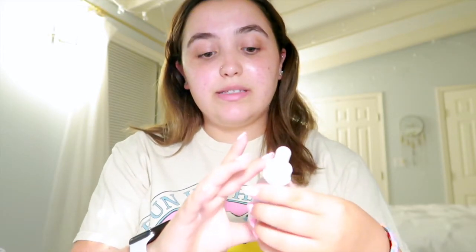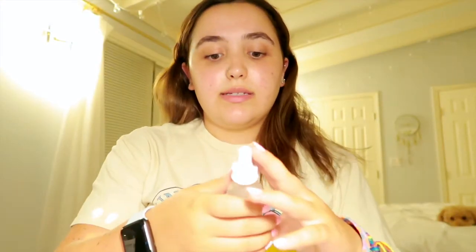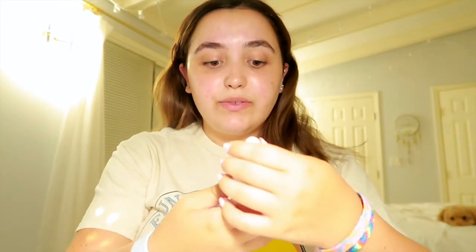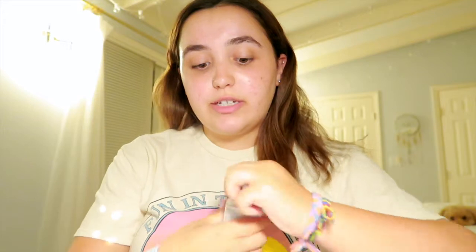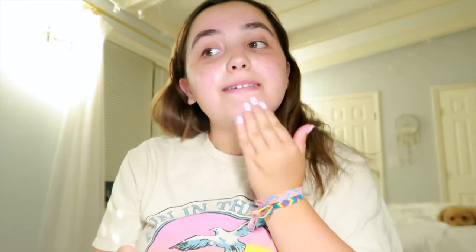Then the next serum that I go in with, also from The Ordinary, is the hyaluronic acid. This is the hyaluronic acid and B5 serum, and this is really good for hydration. I do the same thing with this one. I'll do a drop on my forehead, a drop on each cheek, and then one on my chin. And I try my best not to let the dropper touch my face.